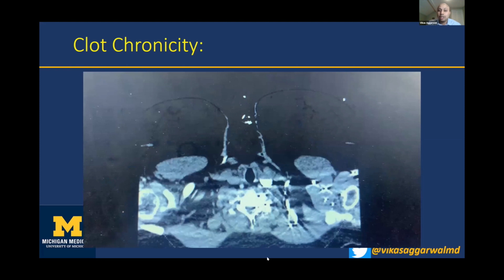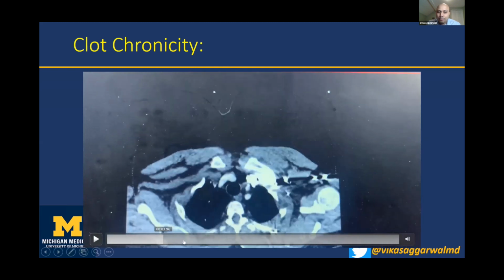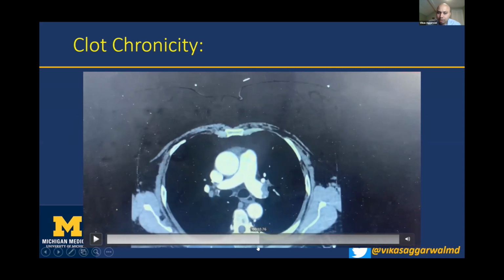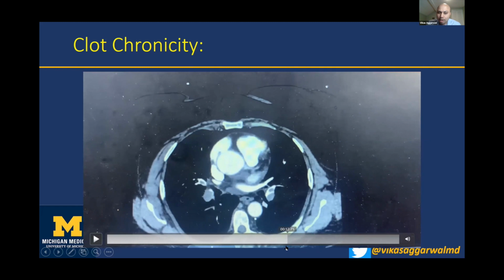You can use the CT scan. So back to our patient and her CT scan. If you look for the clot in the pulmonary artery, I call it the donut sign, but I'll show you what I mean. If you see this segmental branch on the right side, you see the clot in the center and you see the contrast around it. If you see that, that's acute. For chronic, you will see the clot adherent to the vessel wall most times, and the contrast is going to be in the middle.